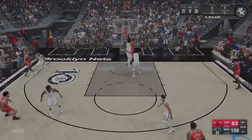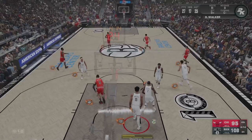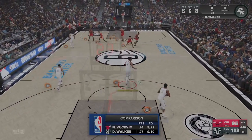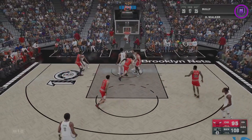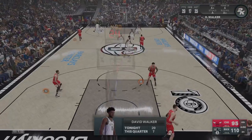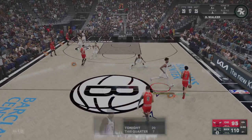Inside. And Vucevic slams it in. When Vucevic is putting it all together, it's fun to watch. Do your thing, big fella. Here's Walker. And he drains another one. He's now 10 of 11 from the field. The Bulls have gotten 7 to go out of 13 attempts during the fourth.